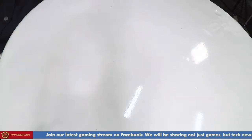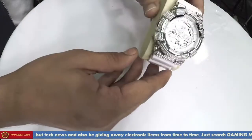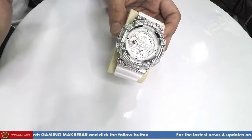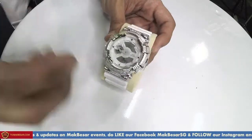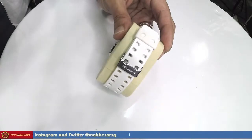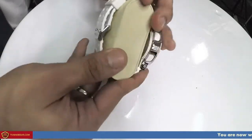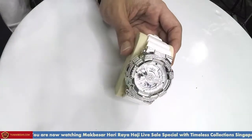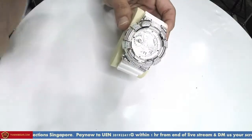This is the Casio Silver Bumble Cubic Zirconia with white strap. This is my favorite because the look is like shining with light. And it's white, and if you are wearing it with your Hari Raya baju on Hari Raya Haji, even the kambings will be attracted to you. Very nice bezel. For those of you wondering what the bezel is, the bezel is the base of the watch.